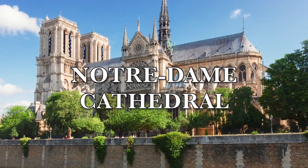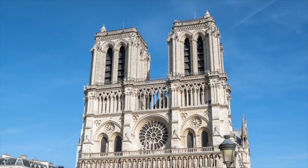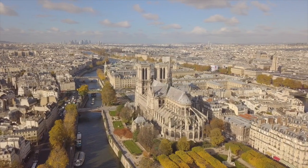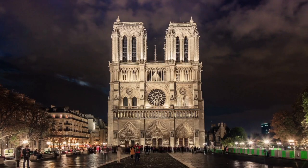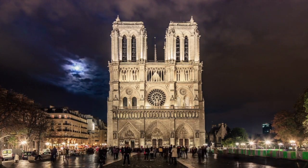Notre-Dame Cathedral. The Notre-Dame Cathedral, a true masterpiece of Gothic architecture and one of the most famous landmarks in Paris. This iconic cathedral has a rich history, captivating visitors with its grandeur and significance for centuries. Notre-Dame Cathedral has a storied past that dates back to the 12th century.